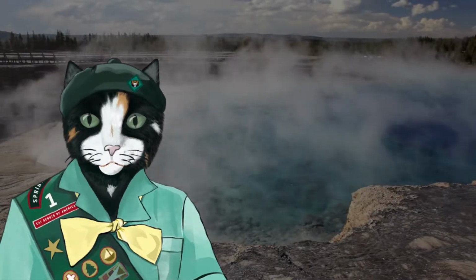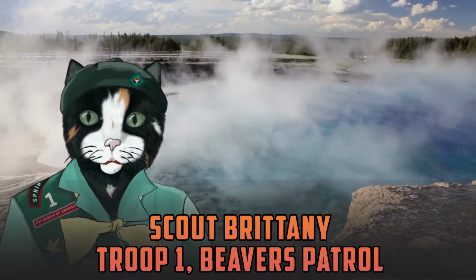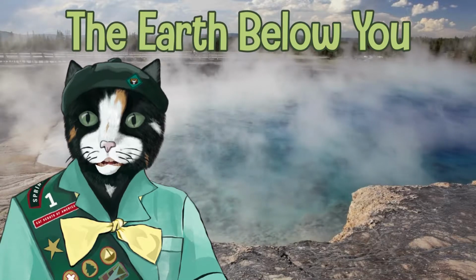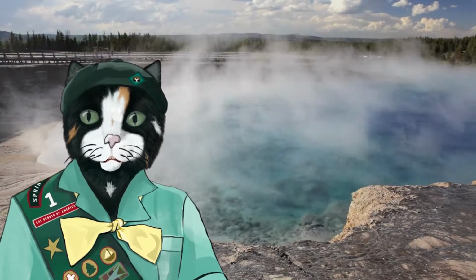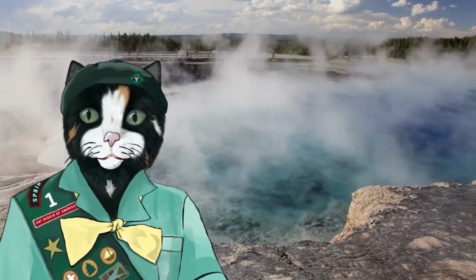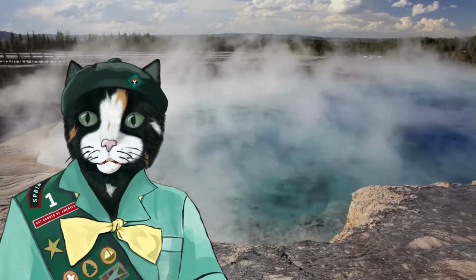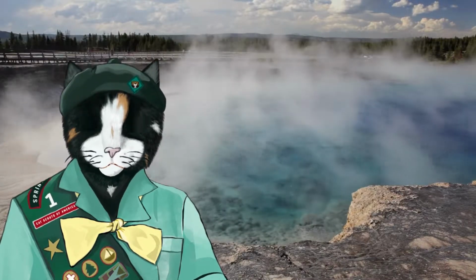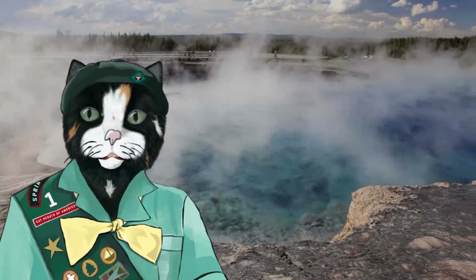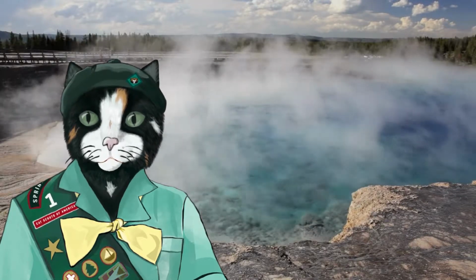Good afternoon, Scouts. This is Scout Brittany, Troop 1 Beavers Patrol, and today we're going to take a look at the earth below you. Of all the glorious sights at Yellowstone, the most memorable are the geysers. I'm sure you'll never forget the powerful Paws Patrol geyser hunt this week. As you probably know by now, geysers are very rare. Yellowstone has more geysers than the rest of the world combined. A unique combination of geological factors makes this possible.